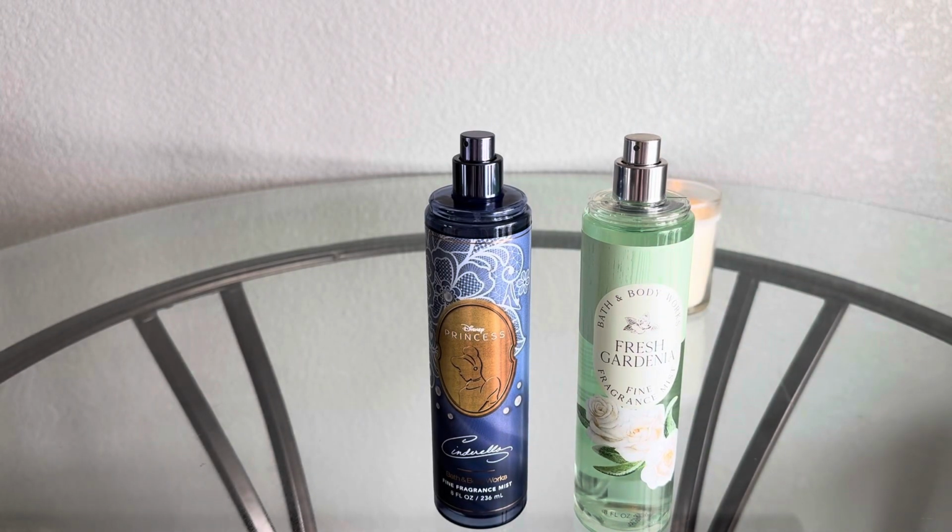Okay, so now that I'm smelling them side by side, so far these two are the most similar. It's not a repackage. Cinderella's not a repackage of this, but out of everything that I've tried so far, these are hands down the most similar. Fresh Gardenia, I don't want to say it's aquatic, but there's a wateriness to it, and it's a tad fruity from that melon. But I actually think I prefer the Cinderella one over this one, but they are very, very similar. I would say that these are probably sisters, honestly.